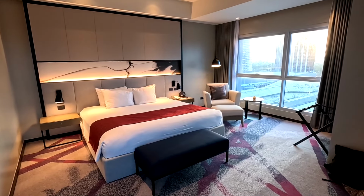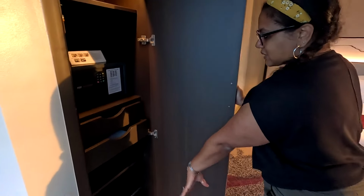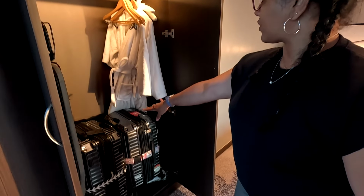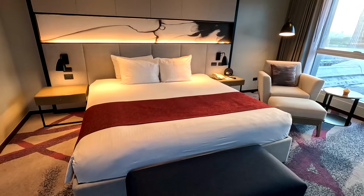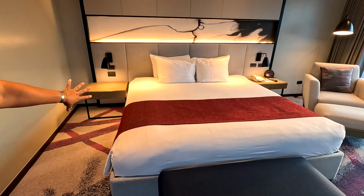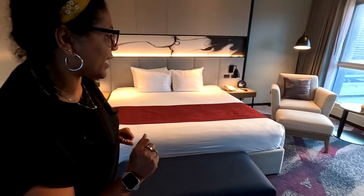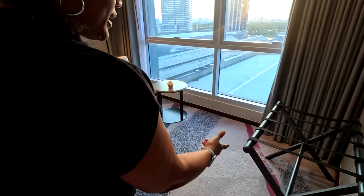Look at how huge this bedroom is, you guys. First, there's a closet right here. You've got some drawers and some shelves, and of course, your safe. And then in here, we actually are hanging out with our bags there, and some robes and slippers, and an iron and ironing board. The bed looks fabulous. I think it's gonna be good. As you can see, we haven't tested it out yet, but I'll give you my review on all of that later on. It's great to have a seat in here, as well.